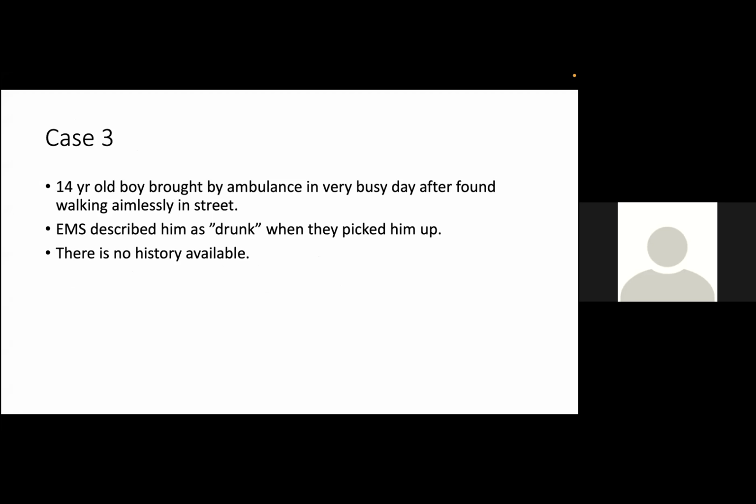Okay. Case number 3. This is a 14-year-old boy. He's been brought by ambulance on a very busy day, after being found walking aimlessly. The ambulance crew describe him as drunk. He looks drunk. He doesn't know where he is going. There is no history available, only the child, and the child cannot respond to your history.